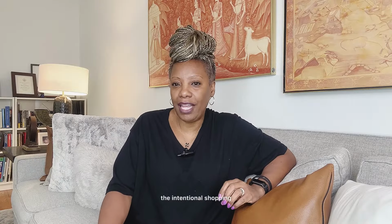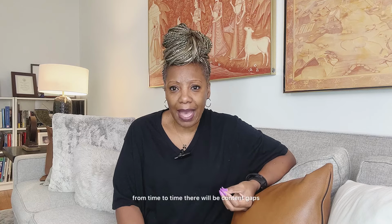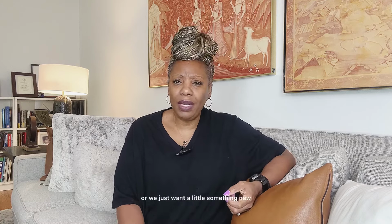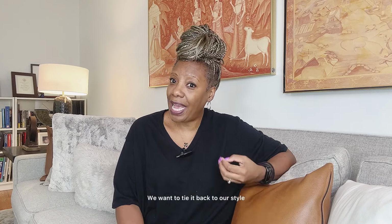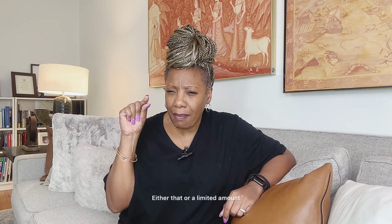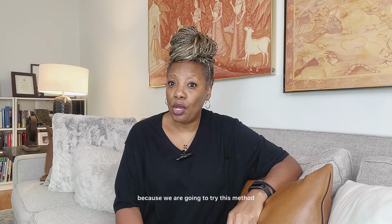And last but not least, the intentional shopping. Okay? We must learn to shop our closets. Our closets, our closets, our closets. However, from time to time, there will be content gaps, or we'll need a little refresh, or we just want a little something new, a little something experimental, which is all perfectly fine. But we want to be intentional about what we're getting. We want to tie it back to those 3 words. We want to tie it back to our style. Either that or a limited amount that'll go towards our experimentation, right? Shop smarter and stop throwing money away. That's the goal.